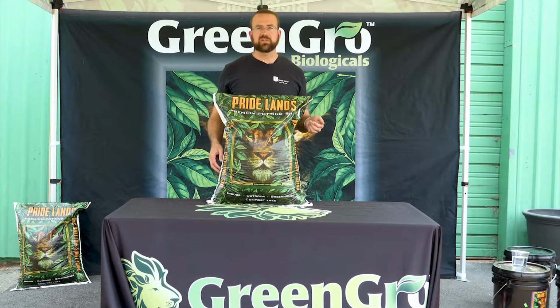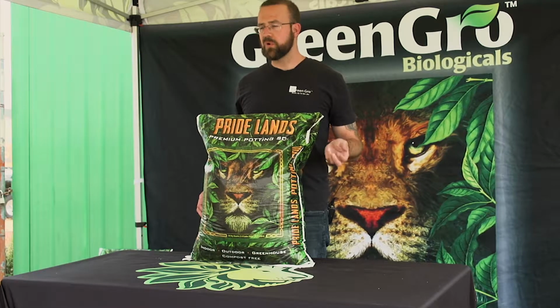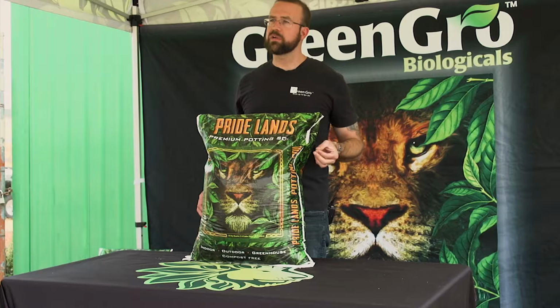Greenhouse is what we designed the soil to really function well in, and it has aggregation in it proper to drain well in a greenhouse setting.